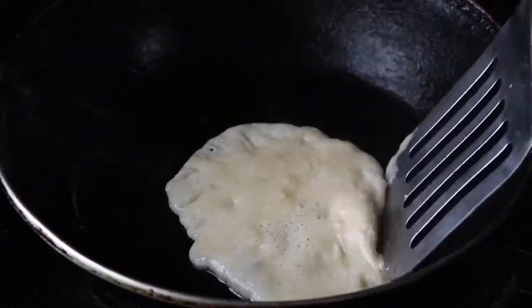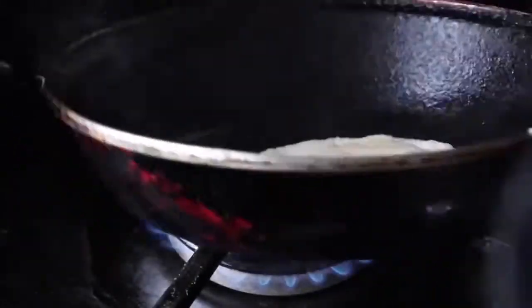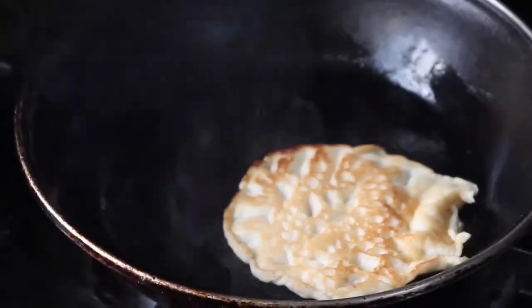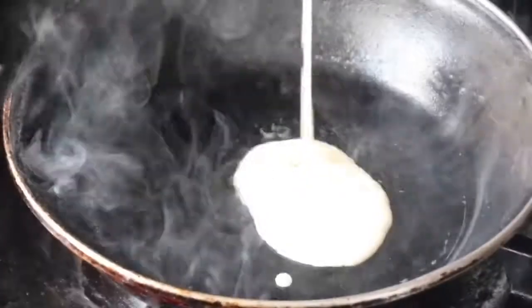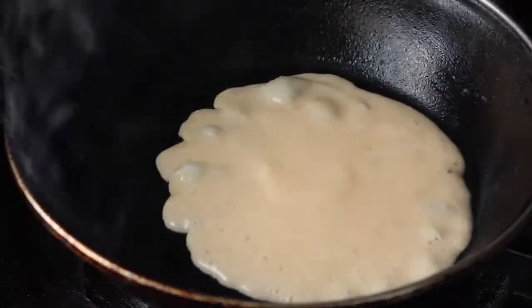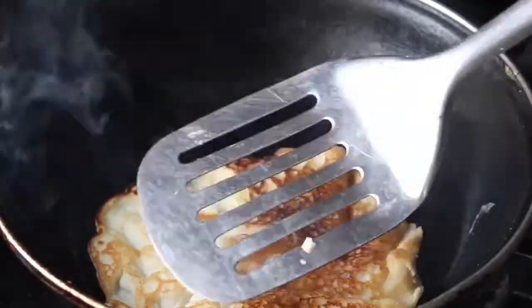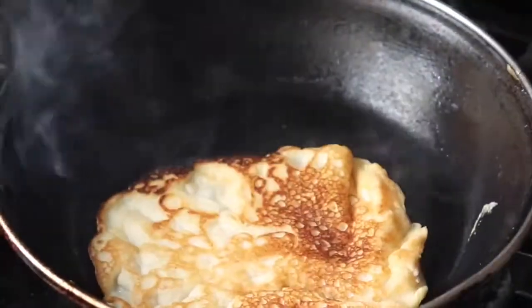I'm not a professional at this. My flipping is so bad. I had to use an assisted spoon to flip, so I'm not going to show you. This is what it looks like being flipped. I'm going to be repeating this until the mixture is finished. So this is what my pancake looks like.